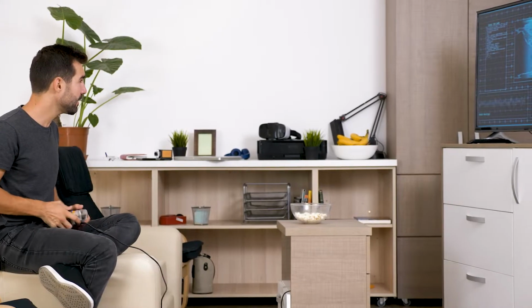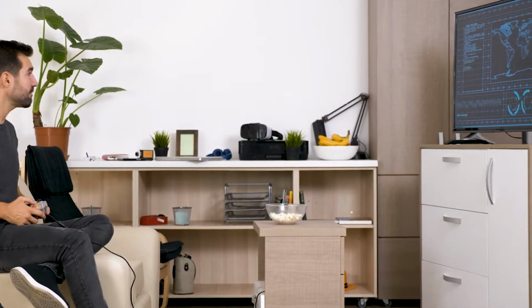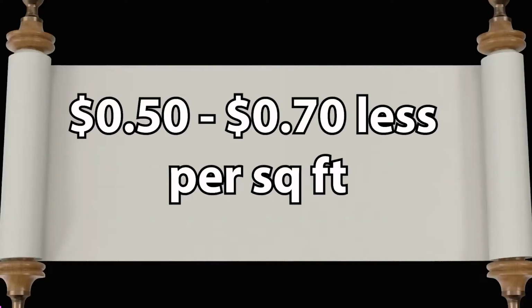Number 2, finishing your basement. So I know that sounds like a great idea because you're adding square footage and you're getting more space and you can count it, you know, as an extra bedroom or whatever, but you do not get the same money for a finished square foot in a basement than you do in the upstairs. I've seen it kind of all over the place, but you're looking at least 50 to 70 cents off the dollar than it would be on a main level. So that's a big difference.